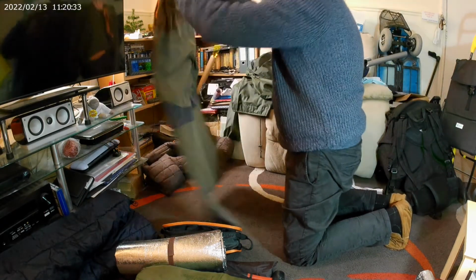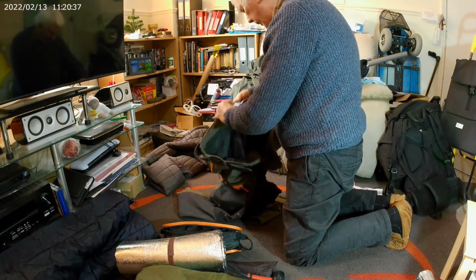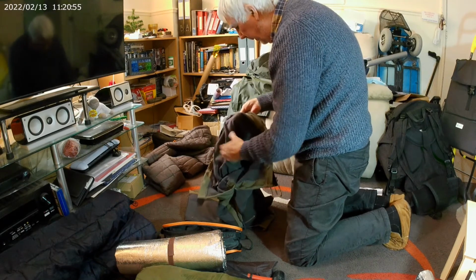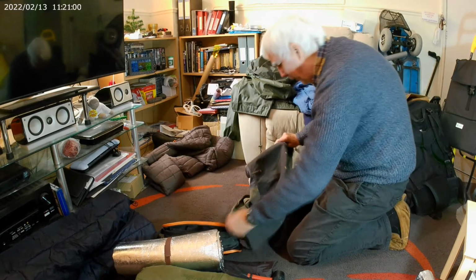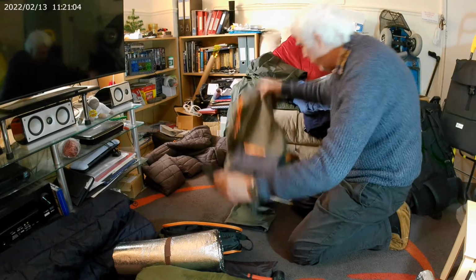Trousers. I forget what all this stuff's made by. Again, it's got a fleecy lining. It's got a bit of stretch in it. Pockets, zips.